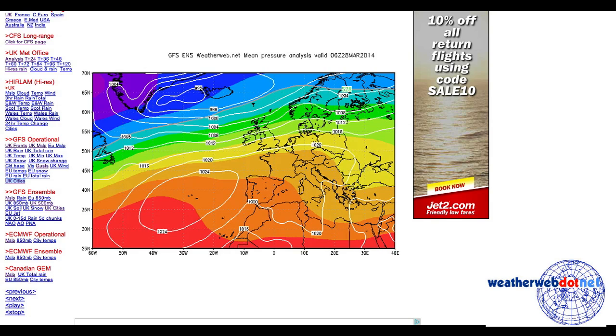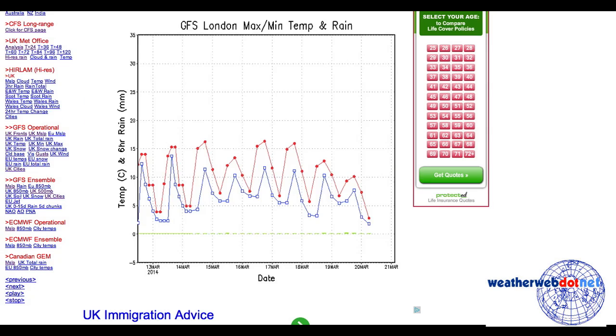So the idea is that from sort of this weekend onwards into next week, we see this gradual slippage into more unsettled conditions from the north, although the south tends to stay dry at least until the middle to the end part of next week.